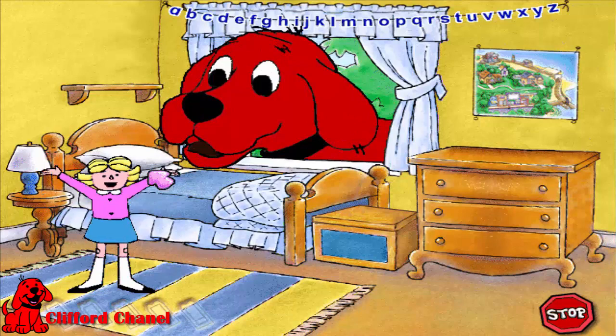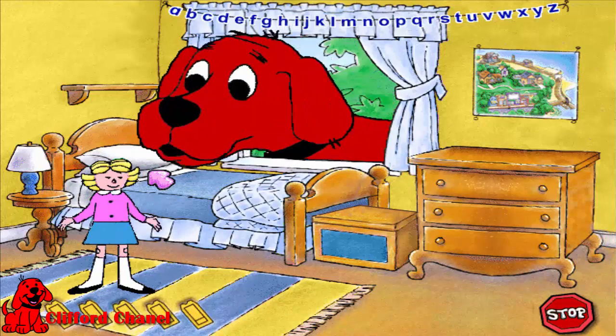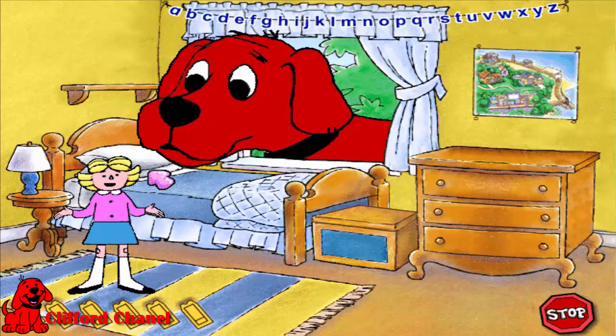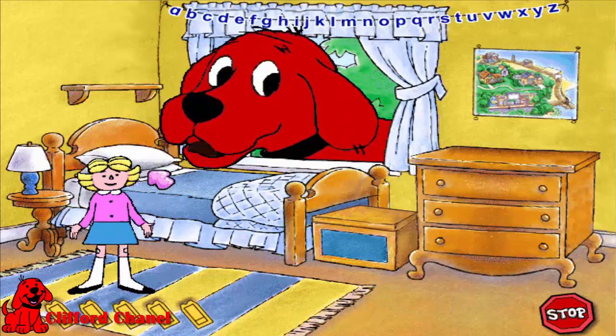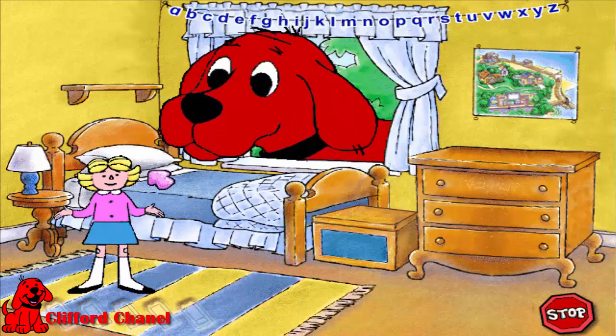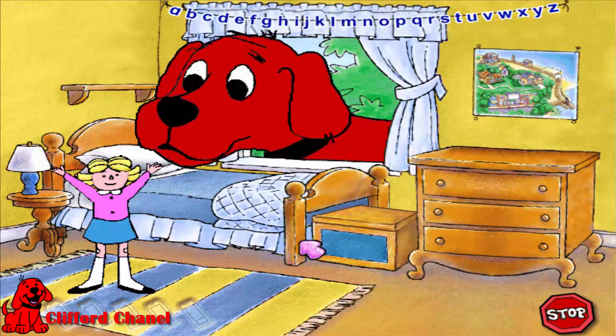Oh, see the prize tickets? After helping his friends and playing games, you get a ticket. After you have 6 prize tickets, you and Clifford can visit the prize booth to get a Clifford surprise. You can keep stuff that you earn here as you play. This bookshelf is where you can keep the books you'll earn. In the toy box, you can keep prizes that you win.